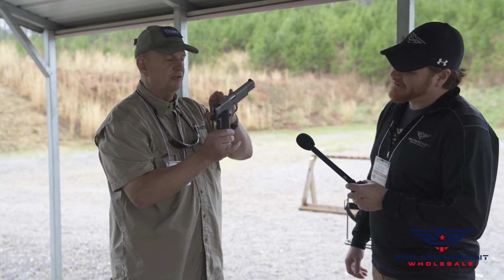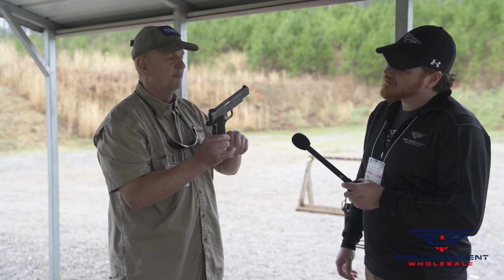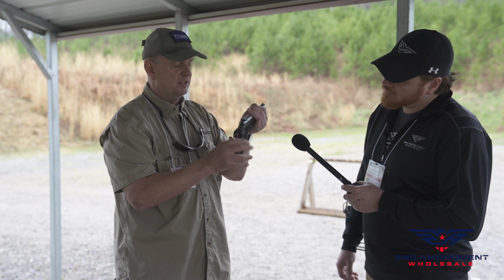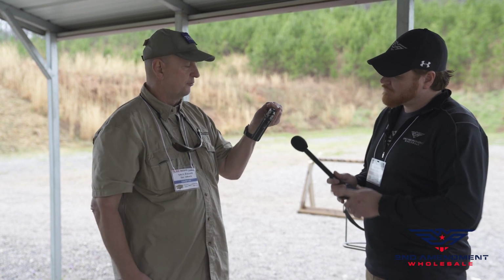This is a 5-inch gun, stainless steel. It has a light rail on the bottom of it. Once again, Novak pattern sights. In this particular case, they're 3-dot. Ambidextrous safeties, beaver tail grip.